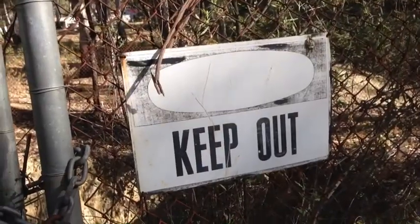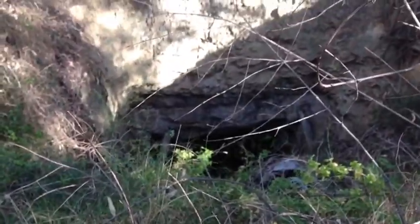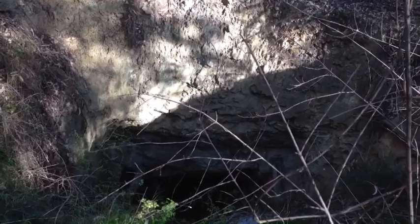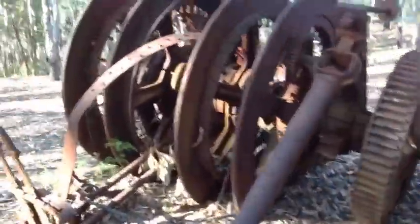So the sign on the way in said Yerranderie's an old abandoned silver mining town. Check this out. I don't know if you can see, but that's a mine, and that goes so deep. I'd love to go down and have a look in there. Obviously can't, but man, that'd be so cool. Some of the equipment just outside the front of it, that's huge. That's absolutely massive. Odd shafts.